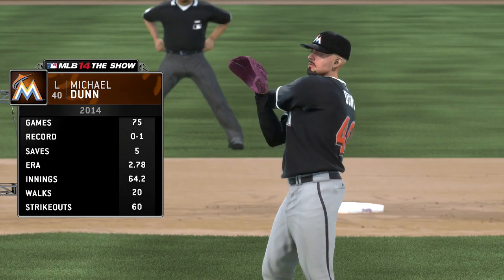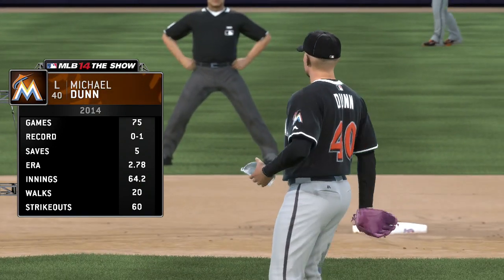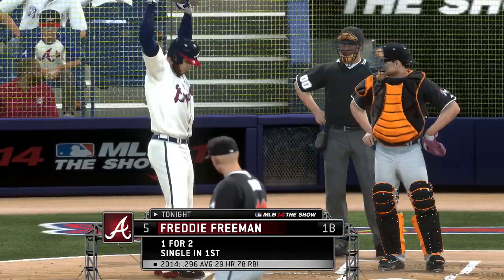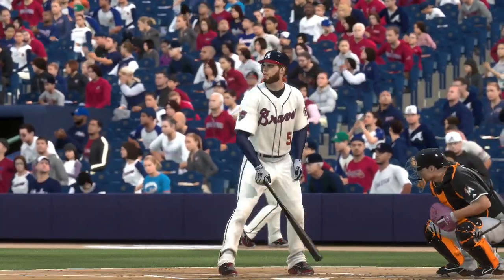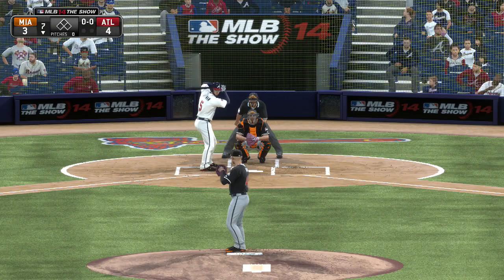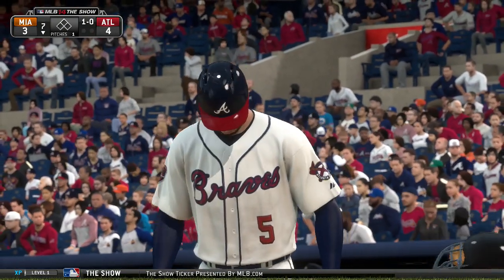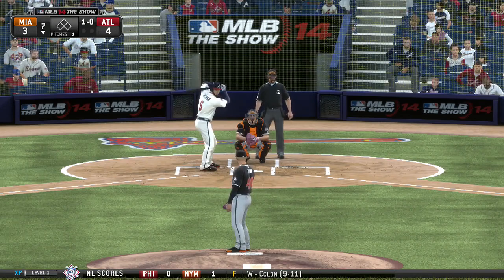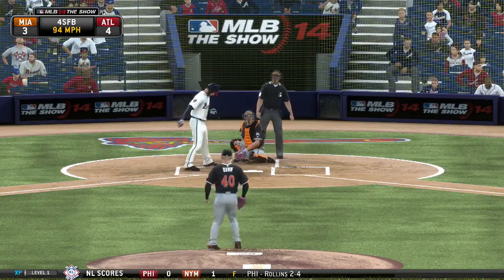Mike Dunn will get the ball now as he'll take over on the mound to start the home 7th. Freddie Freeman will step in now to lead off the home half of the seventh. A fastball here as he'll take a look at ball one, 1-0. In tight again, and it's 2-0 now.